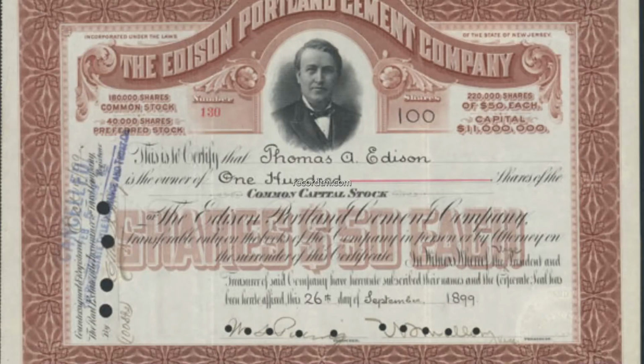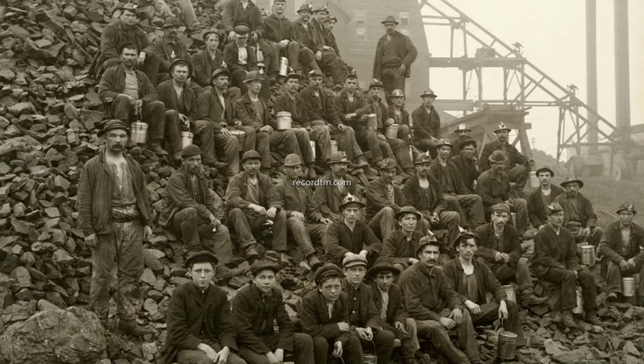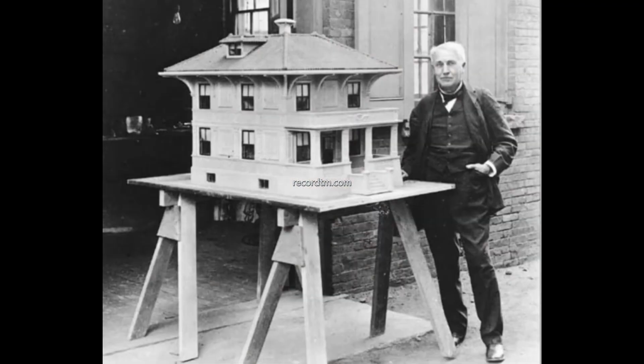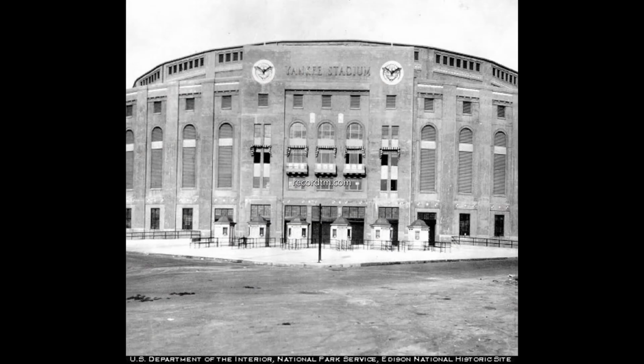Edison Portland Cement Company. Thomas Edison improved the Portland cement industry. Edison was developing an iron ore mining process and discovered a market in the sale of waste sand to cement manufacturers. He decided to set up his own cement industry, the Edison Portland Cement Company, founding it in New Village, New Jersey in 1899, and went on to supply the concrete for the construction of Yankee Stadium in 1922.